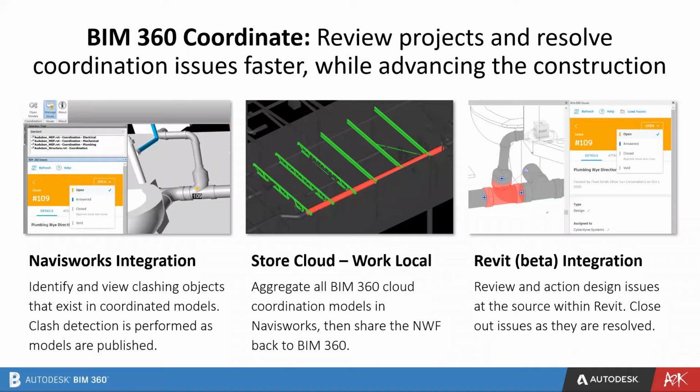Now, not quite up to the same level as the Navisworks integration is the beta version of the Revit integration. It is essentially the same set of tools. It has the same docked panel so that you can browse those BIM 360 issues, identify where they are inside your Revit design model, and so that way they can be reviewed, hopefully resolved, and then closed, and having that information synced back up to BIM 360. So if you do have a go at the Revit integration, just note it is a beta at this stage. It is freely available, but it is a beta.